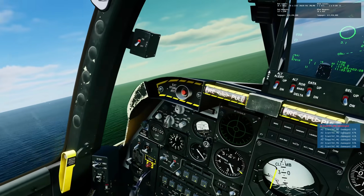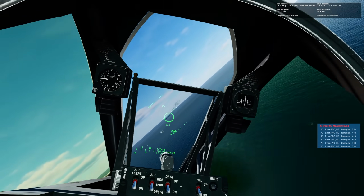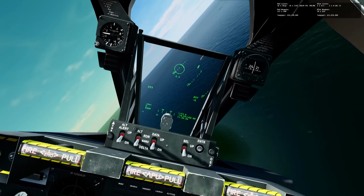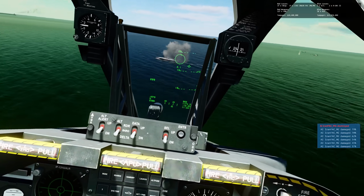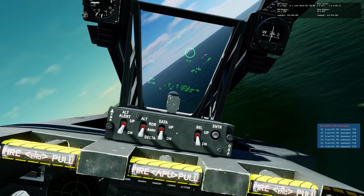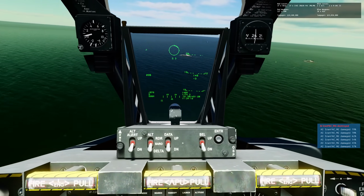I'm doing alright. You know what I need? Get rid of this window. It's going to trap me in a box. That's better. Shoot. Shoot. Cap's going Broken Arrow. Shoot. Shoot.